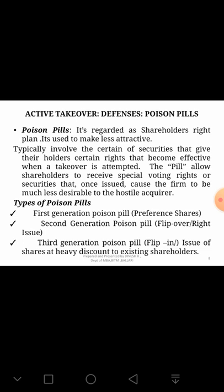The third generation poison pill is the issue of shares at a very high discount to the existing shareholders. So the target company will issue its shares at a very deep discount to the existing shareholders, which leads to an increase in the number of shares of the company. By this, the company becomes a much larger company. The acquirer would have to acquire a larger majority stake in the target company, so again it becomes a very costly deal for an acquiring firm. This is about the poison pill.